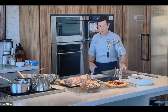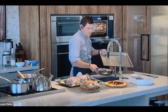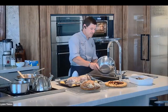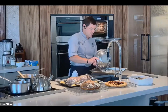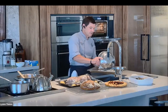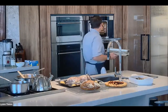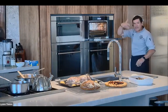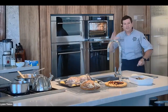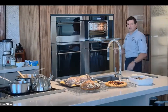So now I'm going to just do a quick steaming of some shrimp. So I've got some fresh shrimp. I've just tossed it with a little bit of salt. And I'm going to pour it onto my perforated tray. I want you to think about if you ever make something like a shrimp cocktail or something like that, how long does it take to get the water hot so that you can cook the shrimp to make shrimp cocktail?